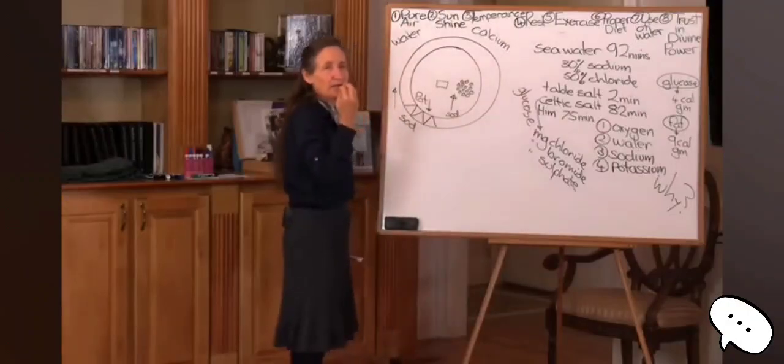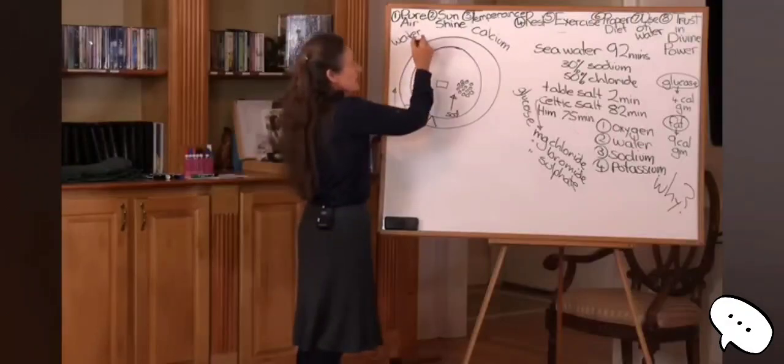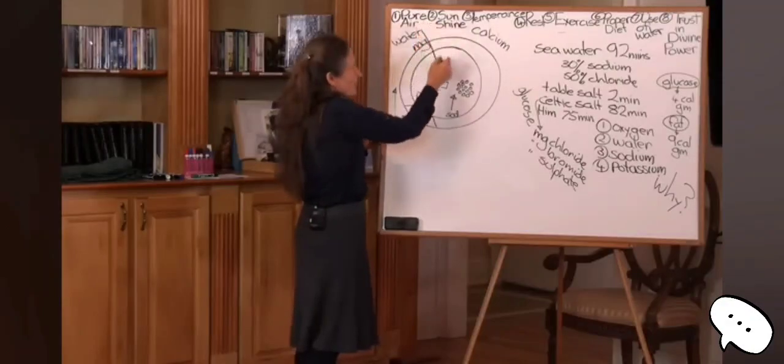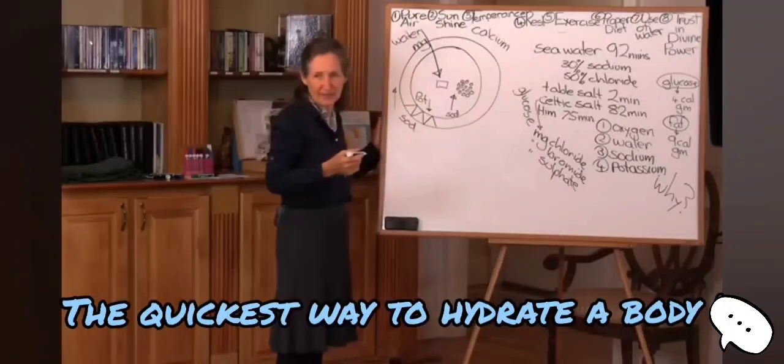Put it on your tongue, your mucous membranes start absorbing the minerals, the magnesium is taken to the cell membrane, and you drink your water, and that magnesium pulls that water inside the cell. It's the quickest way to hydrate a body.